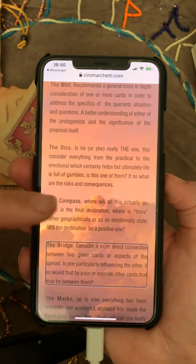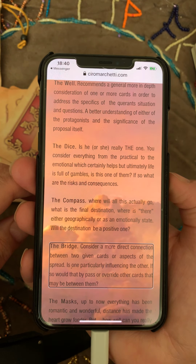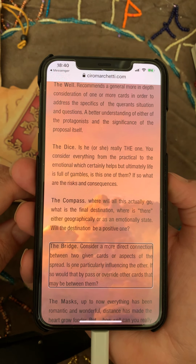The bridge. Consider a more direct connection between two given cards or aspects of the spread. Is one particularly influencing the other? If so, would that bypass or override other cards that may be between them?